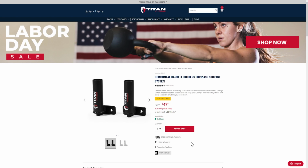And if you are looking for more storage solutions and you have their mass storage system, so their shelving system, this will allow you to bolt these on and then store some barbells upright. Keep in mind, this probably won't work with any of their racks because of the bolt hole sizes. They just won't fit. These are smaller than the rack holes, so you might get some looseness there unless you buy some washers, and then the hole spacing between the two sides might not fit on any of the racks there.